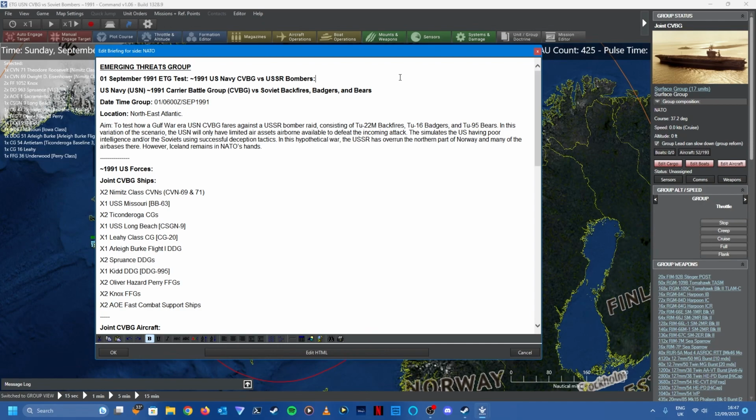In this variation of the scenario, the US Navy will only have limited assets that are actually airborne to defeat the incoming attack. This is to simulate the US not having great intelligence, and the Soviets may be using deception tactics to throw off the US Navy carrier battle group, and therefore let's imagine, for example, quite a few of its units are actually doing other taskings. This will be simulated by most of the aircraft being on maintenance. However, there will be certainly some Tomcats and some Hornets airborne to defeat the incoming raid.